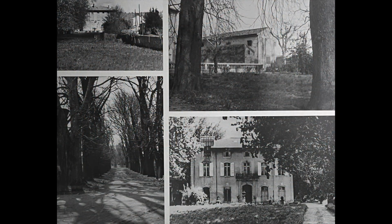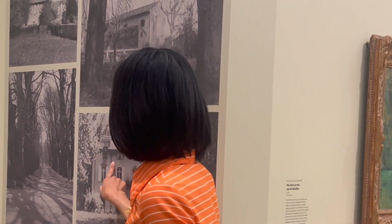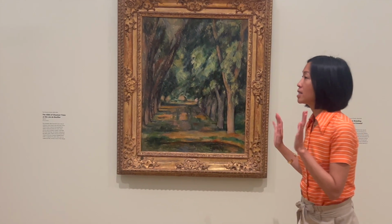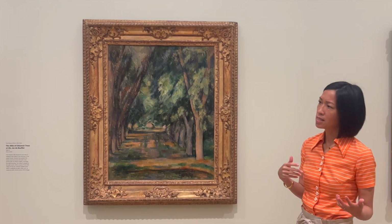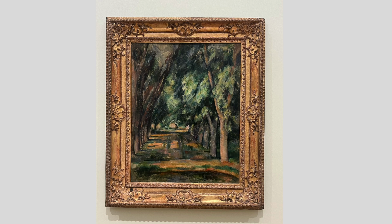I have also photographs in the 1930s of the Jas de Buffon. Look at this, where you have this crazy window breaking through the roof line. This is Cézanne's studio. So this is the alley of chestnut trees. It's a motif that he painted. He painted in the 1870s when he was a young artist. This particular version, he painted right after his father died.